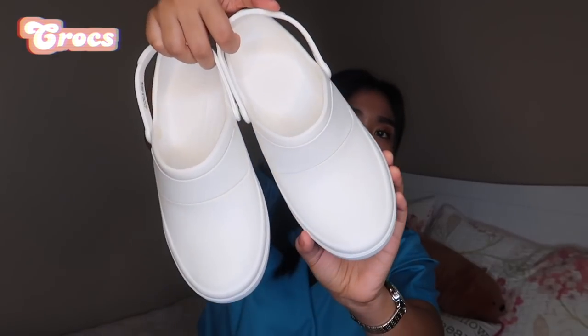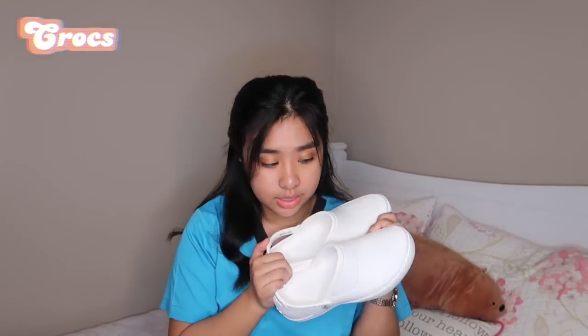So these were around, I'm not sure, I think about 300 pesos. We actually just got this from our local SM department store, but I think you can find them anywhere. And then I have my white Crocs, and they just look like this. They are not in a plastic bag because I haven't used these yet.